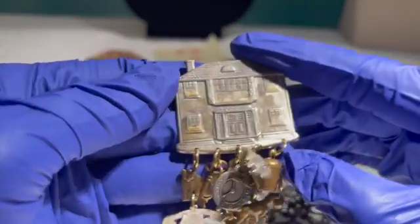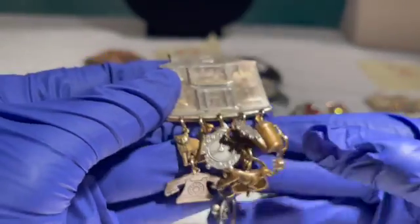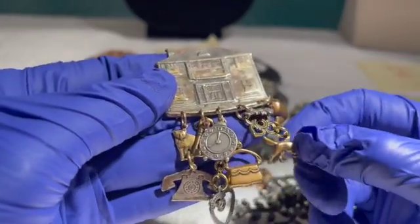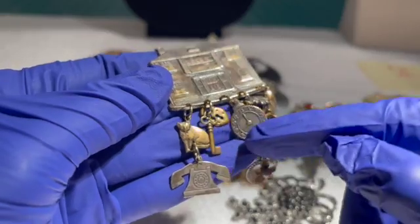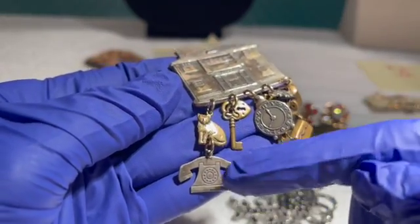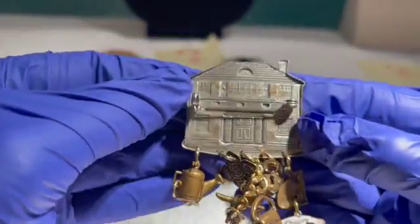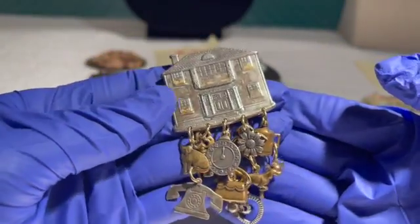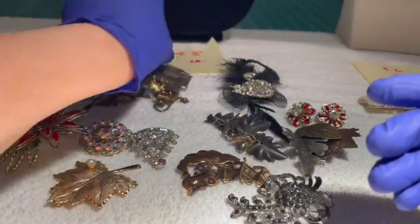I have a similar piece, and this piece has also a coffee pot, a sunflower, a dog, a purse, a heart, a clock, a key, a lock and key, a phone, and a cat. It doesn't have a designer mark in back, but it is very similar to the other piece. So $8 for this piece.